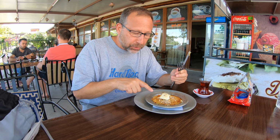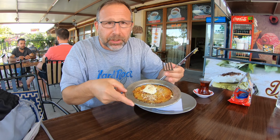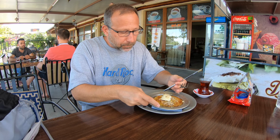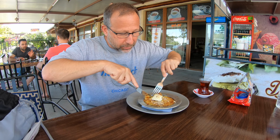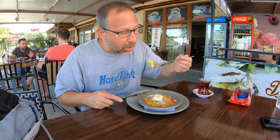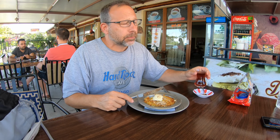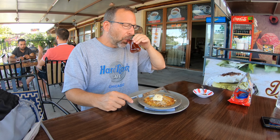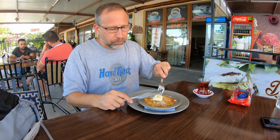The top crunch is like baklava. So you can see, it's like that baklava stuff with cheese in the middle and kind of creamy butter on top. And this is very good. This is outstanding. Soaked in honey, just like the baklava. It's like a combination between baklava and opa. Opa. Is that saganaki? Very good. This butter is so creamy.